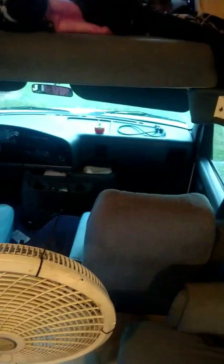Look at all my screens. They're perfect. None of them got a tear in them. Oop, can't show you what's in that. But anyway, y'all enjoy it. Ooh, dash. Not a crack in the dash. Thank you.